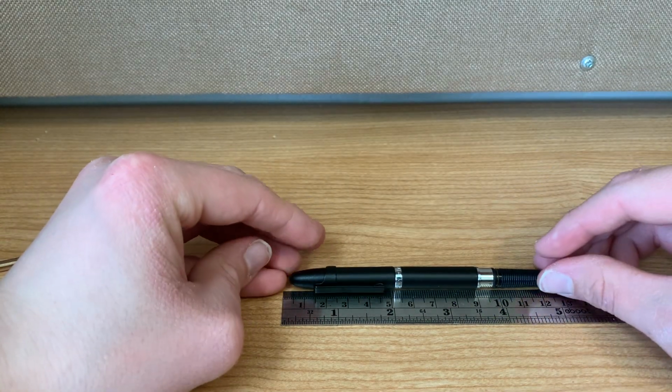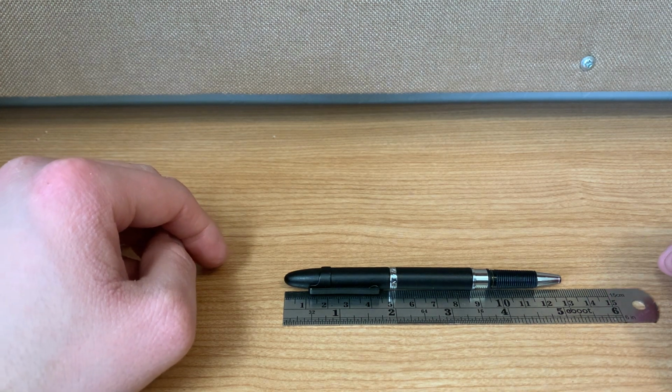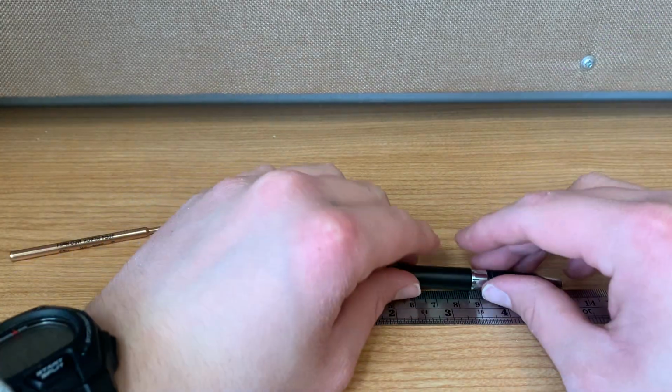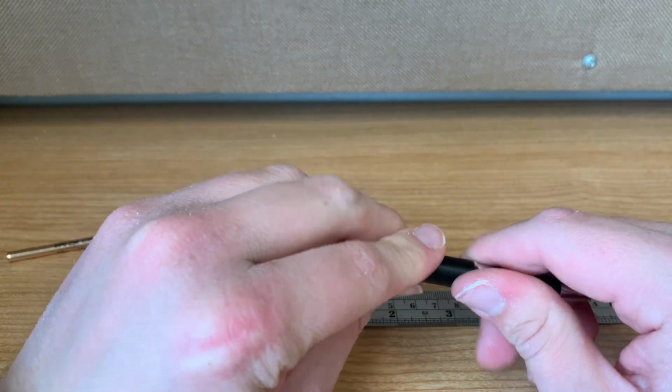it's a solid, oh, hang on, there we go, just over 5 inches probably. And then if we were to put in the refill, I'm sure it'd be another centimeter more or something, so you get the picture. It's a very sturdy pen and stuff.